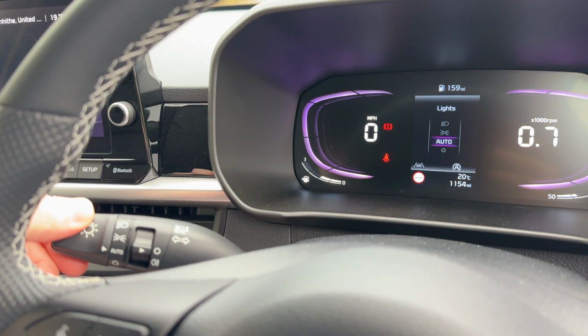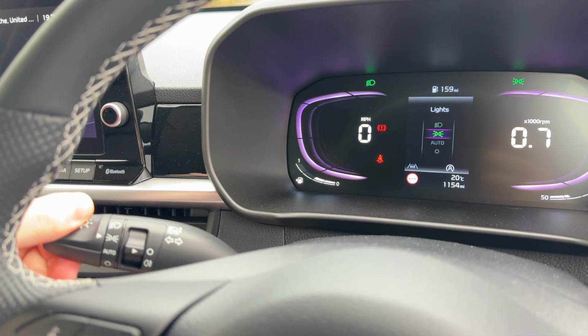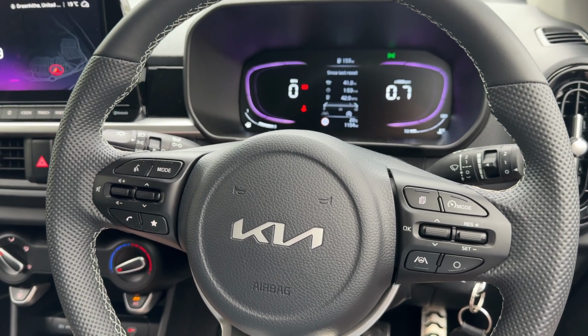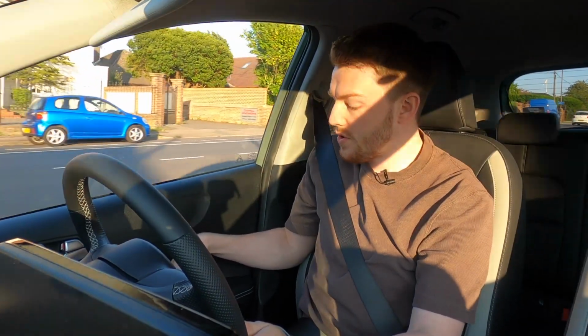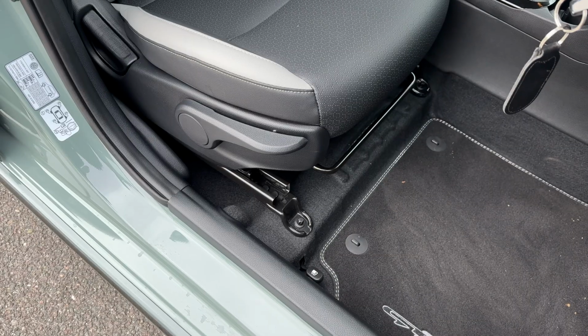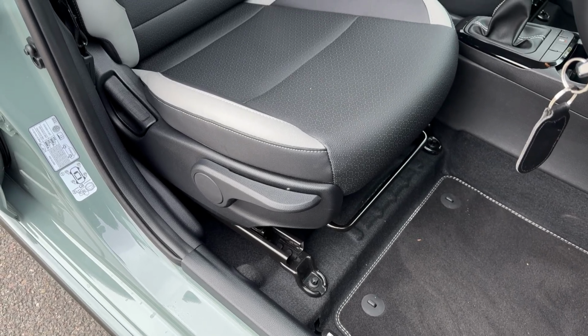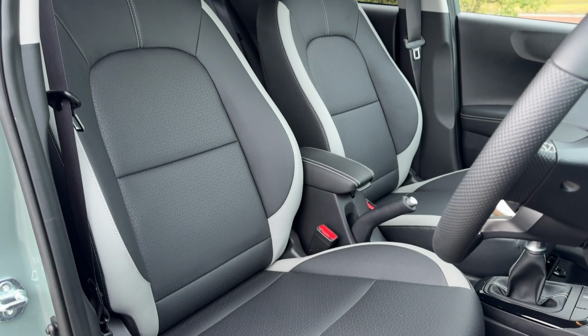When you change things like the lights, it comes up on the dash, which is welcome because it means you know what you're doing. It's not just guesswork. And overall, material quality is okay. You'd expect it to be cheap, and it is. Of course, you've got scratchy plastics even up here, but you do have some soft touch materials on the door here with some contrast stitching, and you've got some contrast leather here. As I say, it's artificial leather, so this is a kind of vegan leather material, but it's quite soft and it's quite comfortable.